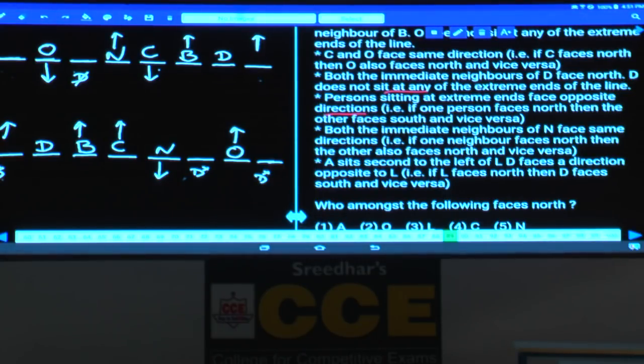Now this extreme end is facing towards north. Hence the other extreme person must be facing towards south, because these two persons face opposite directions. And in this case this person is facing north and this person must be facing towards south. Then both the immediate neighbors of n face the same direction. Now this person is facing towards north.